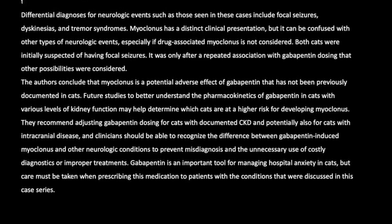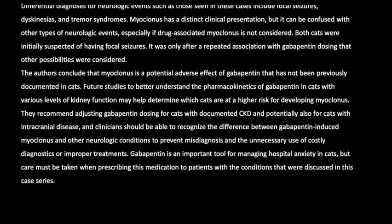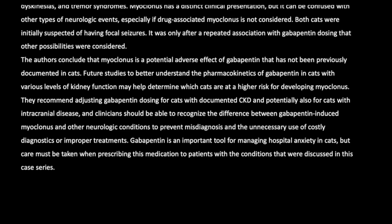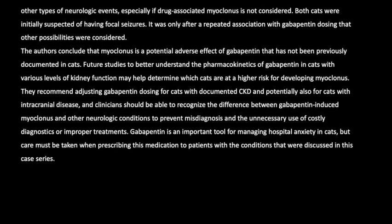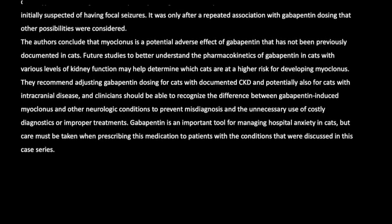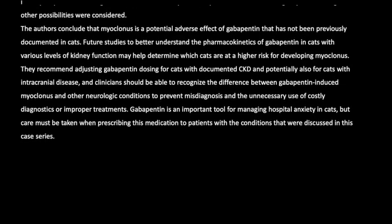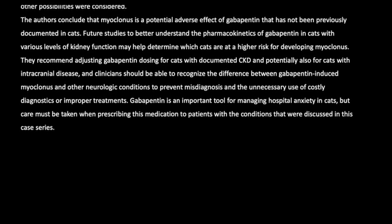They recommend adjusting gabapentin dosing for cats with documented CKD and potentially also for cats with intracranial disease, and clinicians should be able to recognize the difference between gabapentin-induced myoclonus and other neurologic conditions to prevent misdiagnosis and the unnecessary use of costly diagnostics or improper treatments. Gabapentin is an important tool for managing hospital anxiety in cats, but care must be taken when prescribing this medication to patients with the conditions that were discussed in this case series.